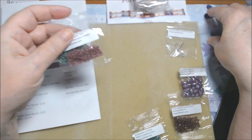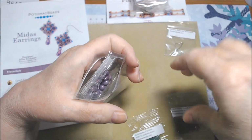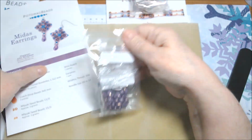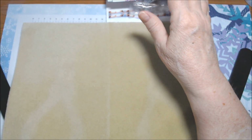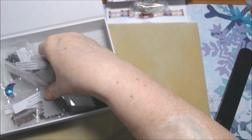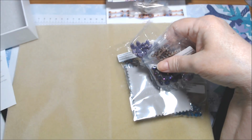So that is for the Midas earrings, and then let me put these back in here, and then we'll go through what the extras were this month that they give you for your stash. They're not for the third pattern, like I said, you don't get the items for the third pattern. That's a bonus pattern. Okay, it's on the back. And let me bring the box back over and just take everything out. And then I'll throw it back in the box after I show it to you.